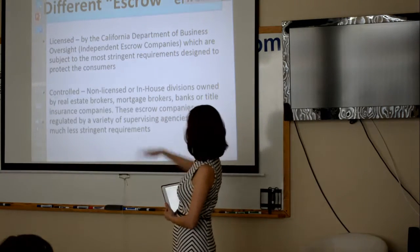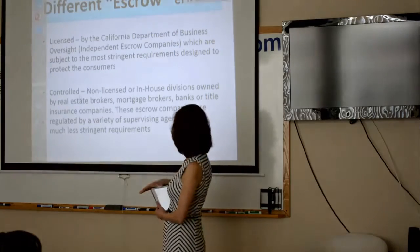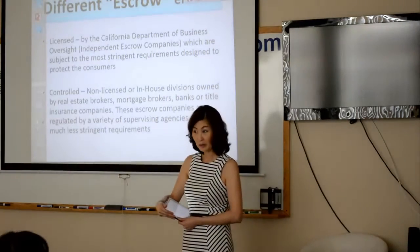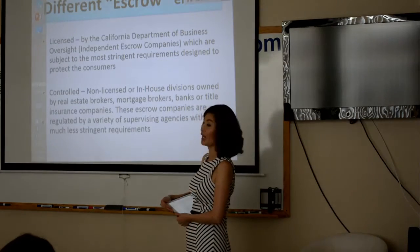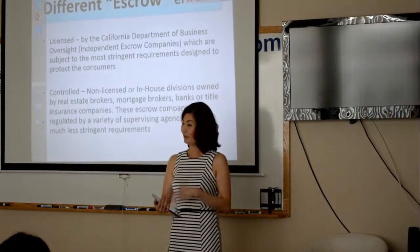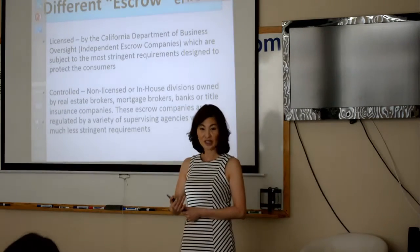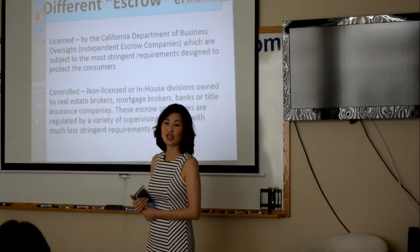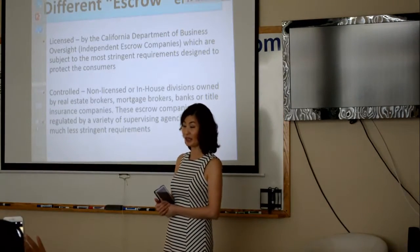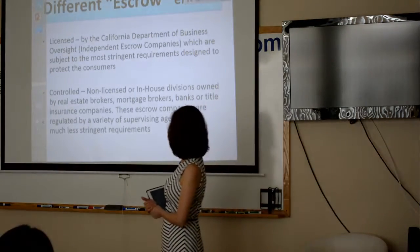Now, unlike independent escrows, the other types are called controlled companies. They are non-licensed, or they are in-house divisions owned by real estate brokers, mortgage brokers, banks, or title insurance companies, and they do not have the same requirements as ours. Independent escrows are subject to audits all the time, at least once a year, but controlled companies are not. Their requirements are way different. So as far as the consumer is concerned, the safest place is the independent escrow company.